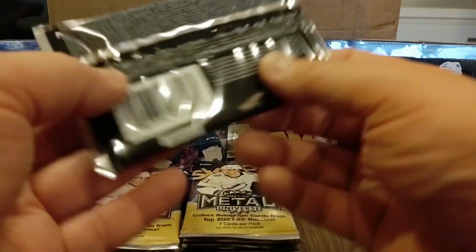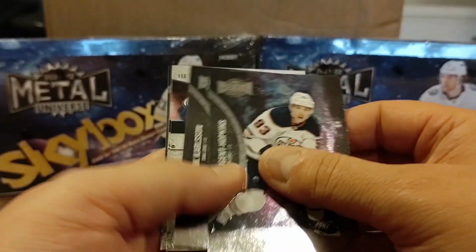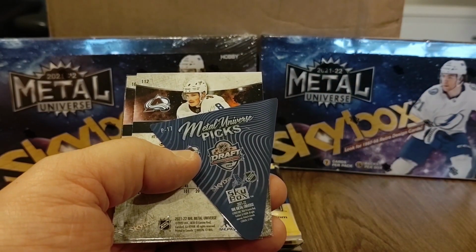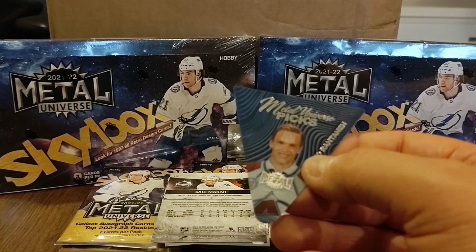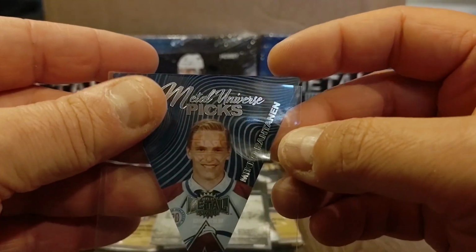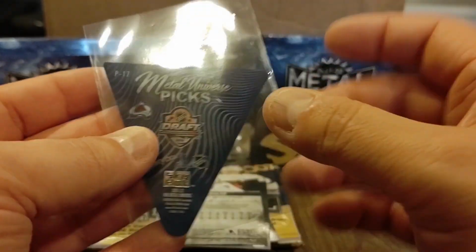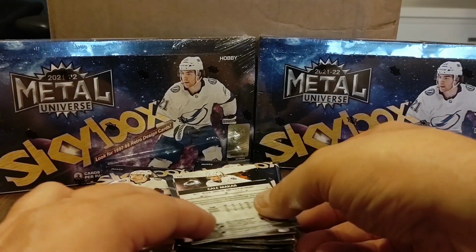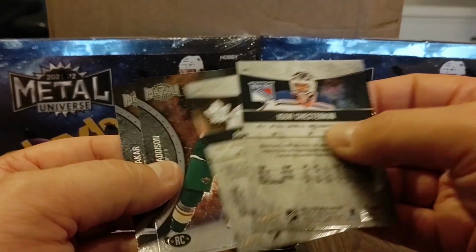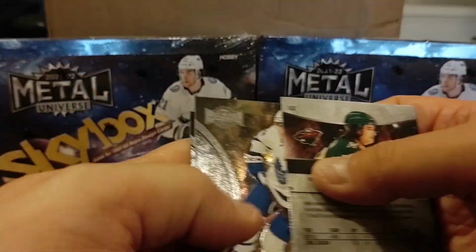Let's see. Now we'll start with the left-hand side. Save the middle for last. Uh-oh. There's a Ranger. Igor. We have Ryan. We have Eric Carlson. Metal Universe picks. Mika Ratton. And that is a small card. My goodness. That is different. That is certainly different. Cale Makar. Kaiden Addison rookie card. And Auston Matthews and Igor.